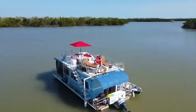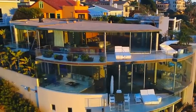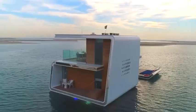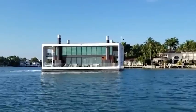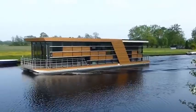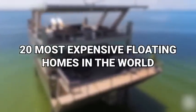Do you love to be near the ocean? Do you wish you could just live there all the time and leave behind all the boring land and tedious traffic? Well, it seems that there may be an answer to your watery dreams. Why not try a floating home? That can get a bit pricey though, so you may need to start saving up your pocket money. Here are 20 most expensive floating homes in the world.